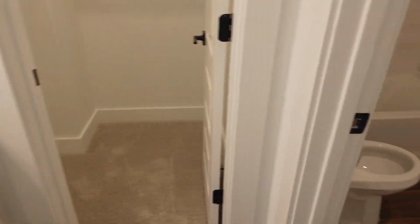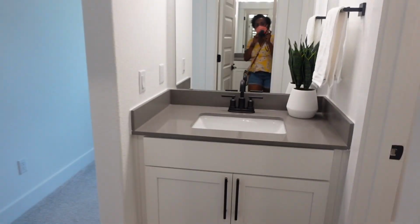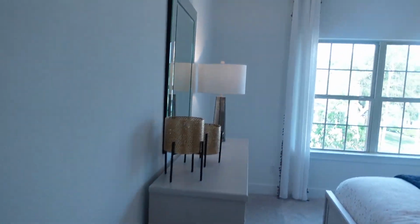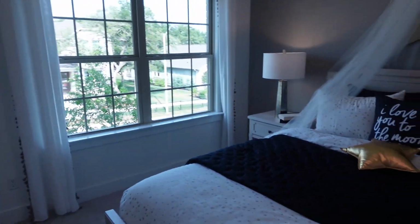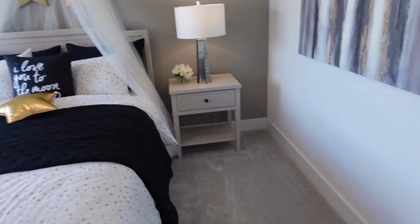Here is a bathroom, and it's a Jack and Jill bathroom, so this goes into the other room. But let's look at this room before we go. Nice little size closet. Then, here you go. There you go, nice little bedroom. Now this is a nice size bedroom. I like this size bedroom, for sure.